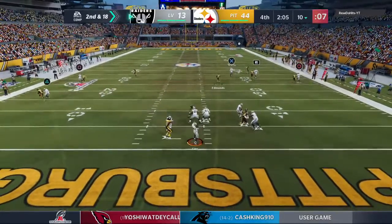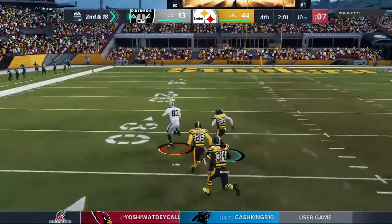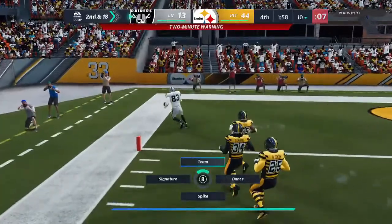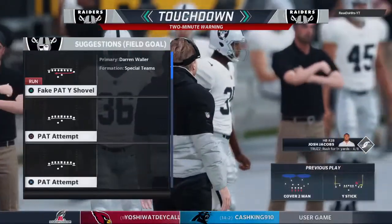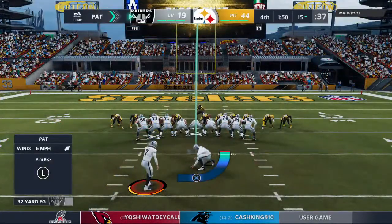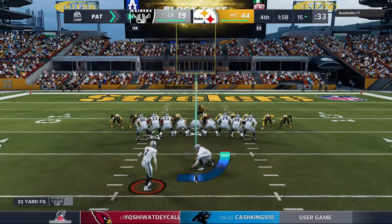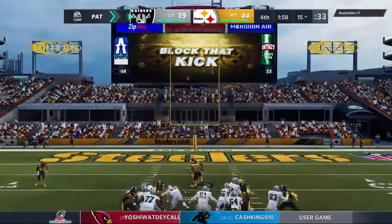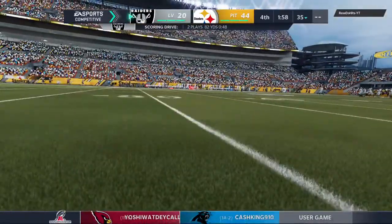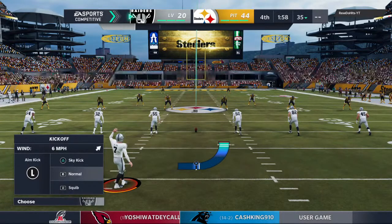From the gun, Carr. And he'll look downfield for... Oh, this is taken in. It's complete. And he will score. Touchdown, Las Vegas. Darren Waller, an even 90 yards. And the Raiders get a score closer. And the lead is down to 24. Is good. Makes the score Steelers 44, Raiders 20.